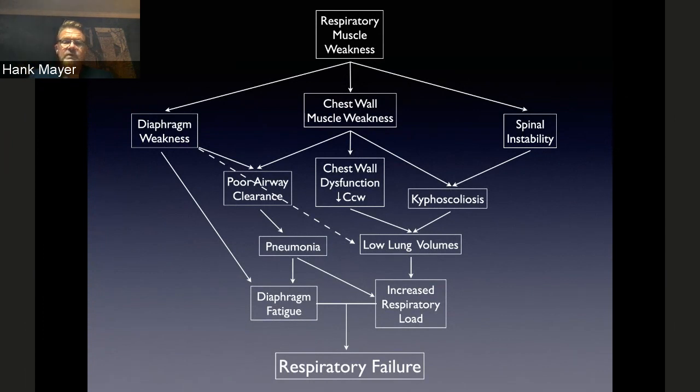When you have diaphragm weakness, obviously you're set up for diaphragm fatigue. And also because of an inability to breathe deeply, you can develop low lung volumes. And with an inability to breathe deeply, it's hard to do effective airway clearance. Airway clearance and chest wall motion obviously is tremendously impacted by chest wall muscle weakness, which can then lead to acute respiratory illnesses such as bronchopneumonias and further diaphragm fatigue or respiratory load.